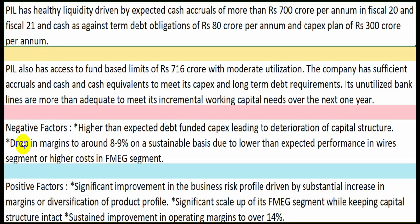Let us look at a few negative factors that could affect the company. Higher than expected debt-funded capex will lead to deterioration of capital structure. A drop in margins to less than 8 to 9% on a sustainable basis, due to lower than expected performance in the wires segment or higher cost in the FMEG segment.